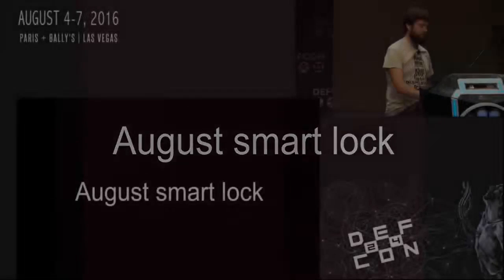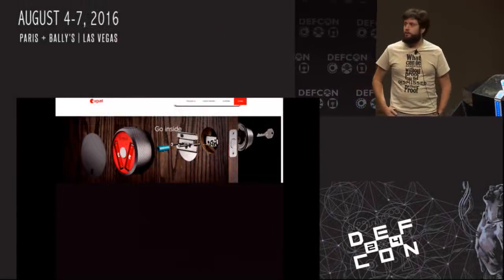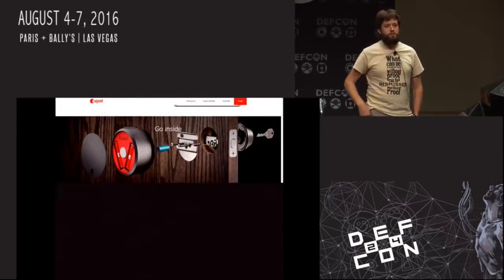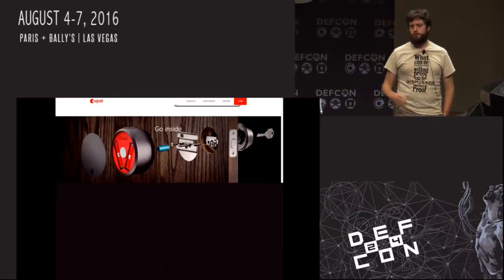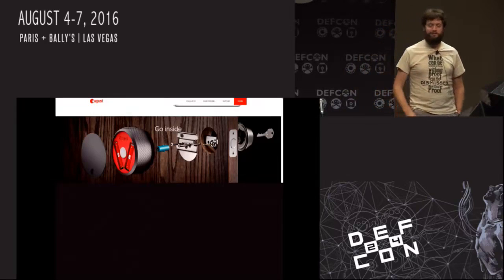Our homes are getting smarter, and we're bringing more technology into our homes to replace traditionally dumb or mechanical objects. For this talk, we're going to be looking at the August smart lock that I have on stage here. This is what an August lock looks like when you put it on your door. I don't know if you can see it on the screens, but it replaces the thumb turn on your deadbolt. If you live in an apartment like me, this is a great option because you don't have to replace the outside of your lock. That would annoy your landlord.